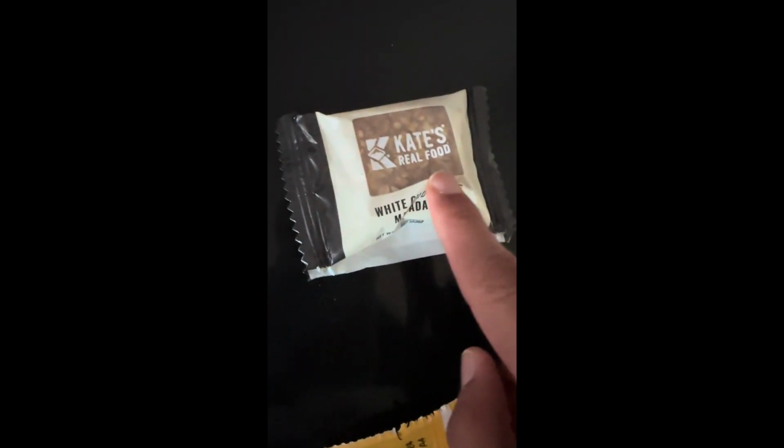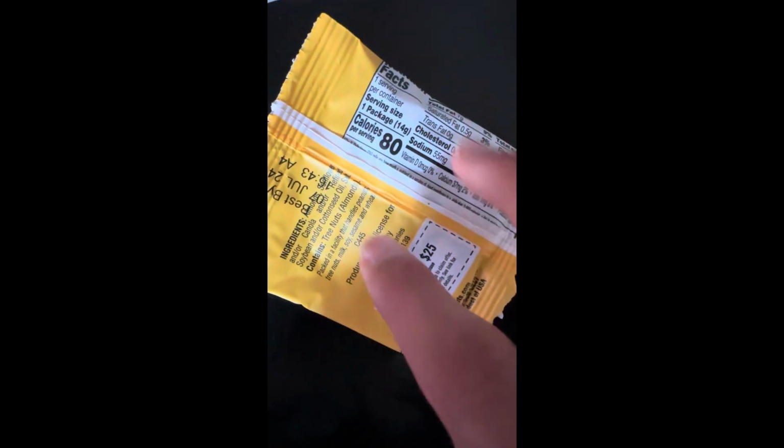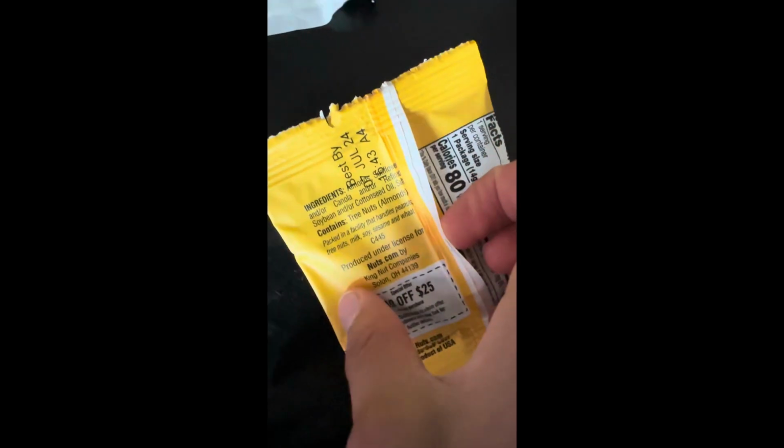The good ingredients: Kate's Real Food, white chocolate, macadamia. These are just, the oils they're using are atrocious. They taste good. I tried, like, 2.